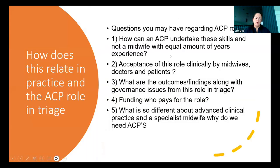So throughout your training or developing this role, you may have quite a few questions. Will this be accepted by other midwives? What are the outcomes and findings? What are the governance issues? And who funds this role? These are all the same questions that I had when I first started. So hopefully throughout this presentation we'll be able to answer these questions for you, or at least start that conversation that you can then take back to your trust and ask your fellow colleagues.